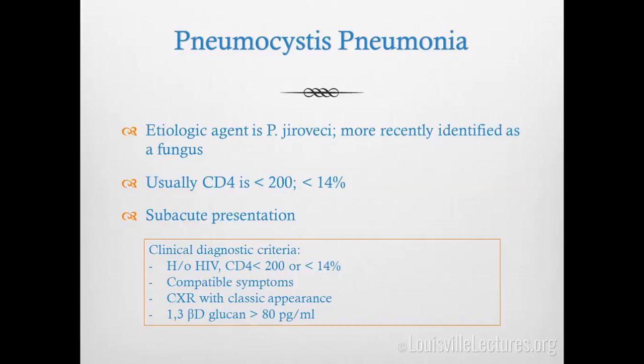So what are those clinical criteria for pneumocystis? One, obviously, if you have a history of HIV or other immune compromising condition, and your CD4 is less than 200 or less than 14% because you're at risk, you should have compatible symptoms. So subacute presentation with mainly fever and cough and shortness of breath that's progressive. Chest x-ray with classic appearance. So basically you're looking for interstitial/alveolar infiltrates. That being said, pneumocystis can present as a lobar pneumonia as well, but the classic presentation is the bat wing appearance on the chest x-ray or patchy ground glass opacity on your CT. Okay, that works too.